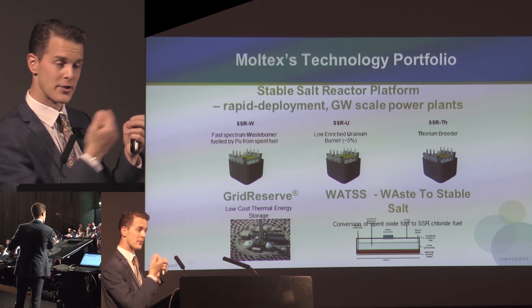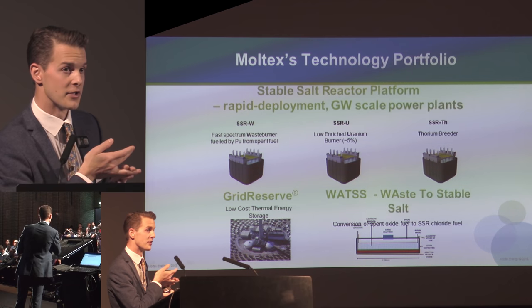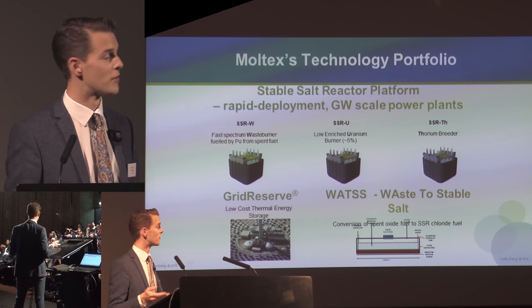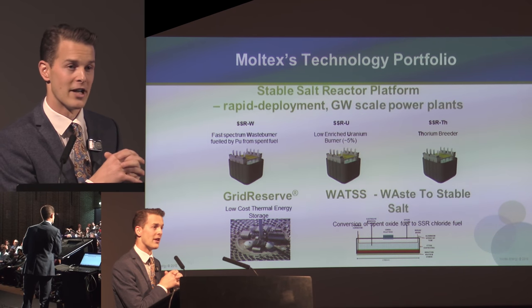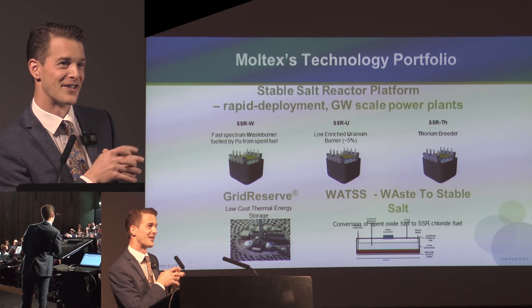So those two things, rapid deployment, so short development programs and an expedient first of a kind. That means we're not talking about, as Sid was saying this morning, going to the governments around the world, cap in hand, saying, do you fancy doing this? And we're not hoping that we run into someone who's incredibly affluent down the pub or something like that, to try and sell him on this concept. We're trying to make molten salt reactor technology investable in the private industry.